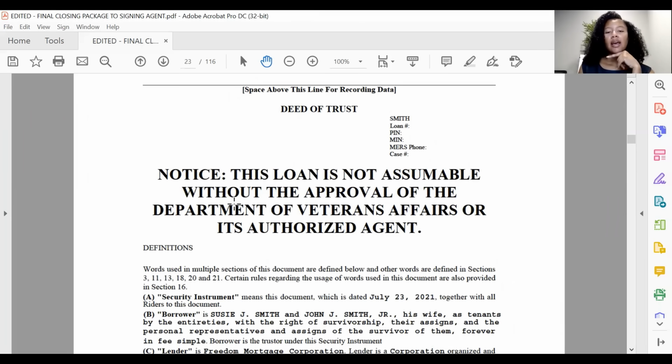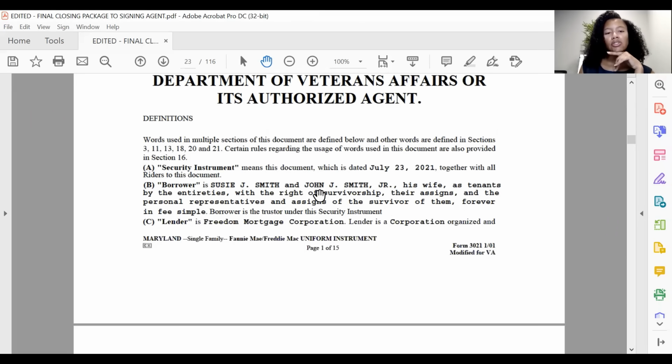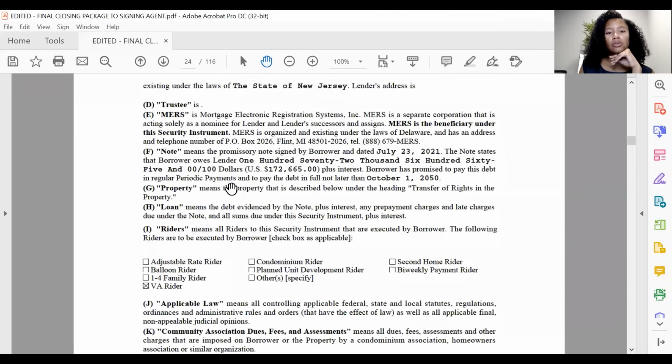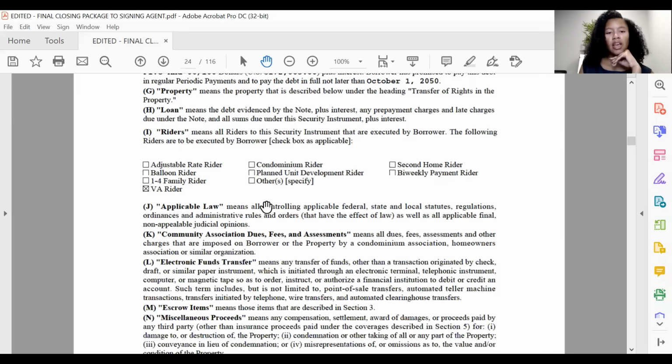So this is what I say. This is the deed of trust. All deeds of trust in the state of Maryland, or whatever state that you're in, are the same except the small piece that talks about you. It talks about today's date, how your deed is vested. It tells you who your lender is, how much your loan is for, and when you're expected to pay off the loan. And there's going to be a document that follows that states that this is a VA loan and no one else can assume it without first going through the VA.